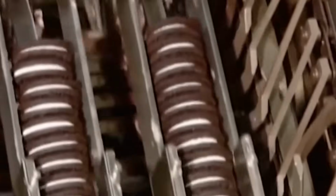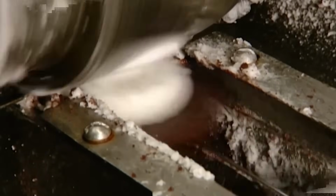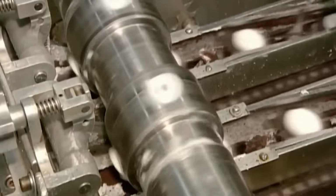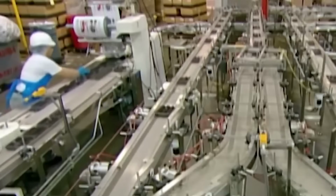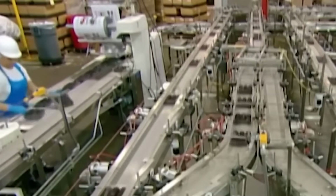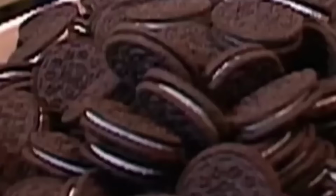Once the creme is in place, the top wafer is gently placed onto the swirl. This is done by an overhead transfer arm or drop chute designed to lower each top cookie into place with just enough pressure to make contact without squashing the filling. The timing here is critical. Placing the top wafer too early could create smearing or incomplete adhesion, while placing it too late could allow the creme to set and result in a loosely held sandwich. Once the two halves make contact, a calibrated compression roller or paddle gently presses them together to create a uniform sandwich with a visible, even creme edge.